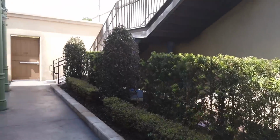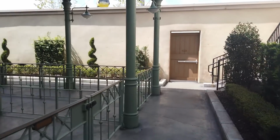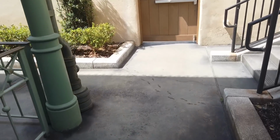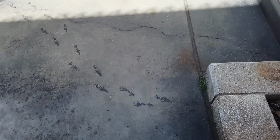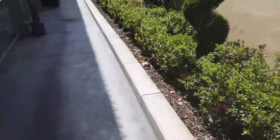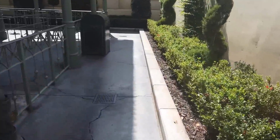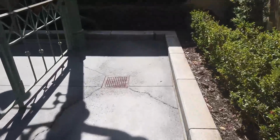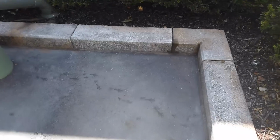So if you end up waiting a while for this attraction, you'll see it, or just come on back here and check it out. Remy and his friends are of course headed to the kitchen, and we know that because there they go. Their little Remy footprints are scurrying along. They are right there in that corner, and then also over here. And big shout out to James, the cast member who just showed me this. Isn't that cute?